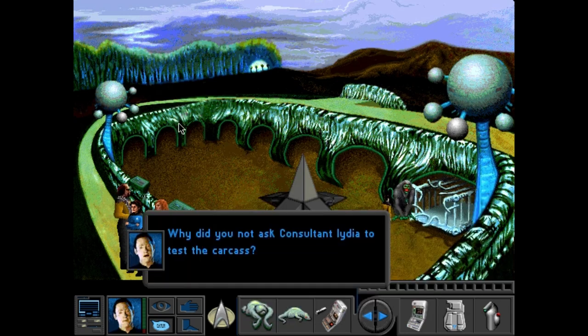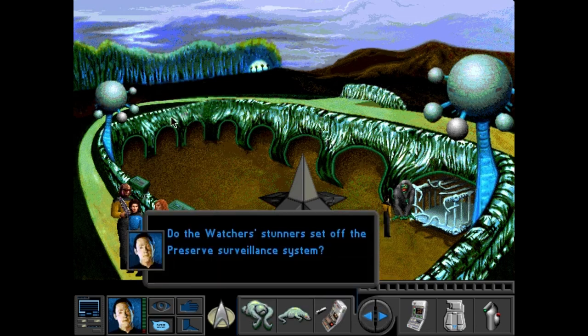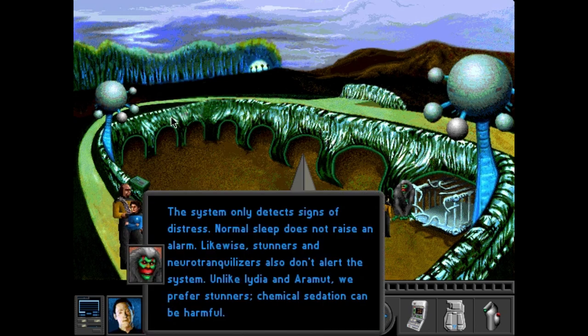Why did you not ask Consultant Idia to test the carcass? I don't trust him. Always drugging and borrowing animals for his experiments. In the interests of science, he says. I don't know how he could have approved that mistagging in the first place. Do the Watcher's stunners set off the preserve surveillance system? The system only detects signs of distress.